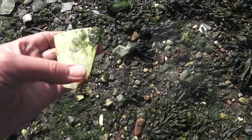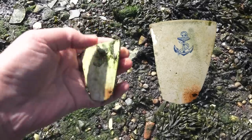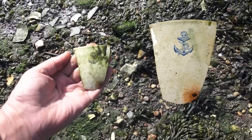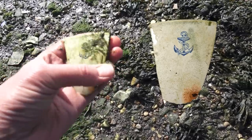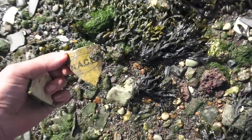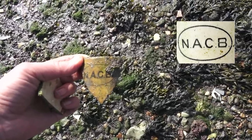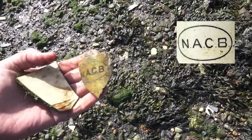I love these pieces with anchors on. Part of a bowl or a cup from the mess room. And this, which I think is the Army Canteen Board, maybe the Navy and the Army Canteen Board or the National Army Canteen Board. Like that anyway.